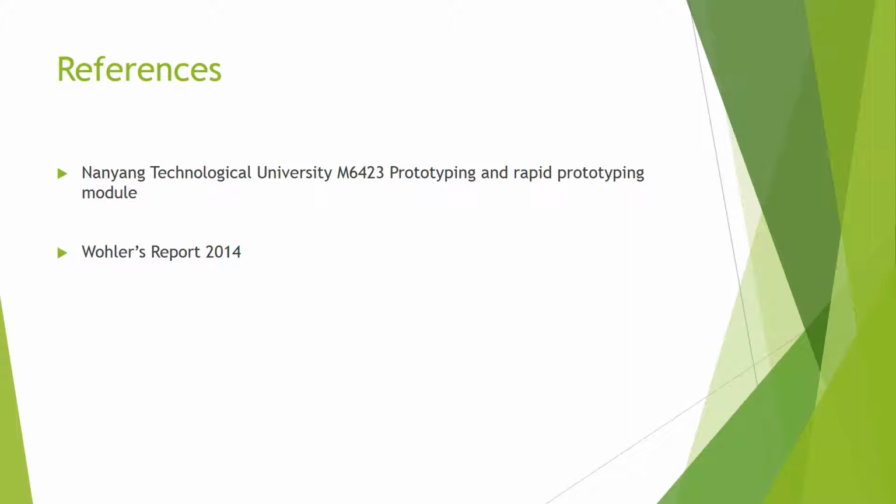The main structure of this course was learned from my master level module in the Nanyang Technological University, the prototyping and rapid prototyping module. Other useful information is the Wohlers report, which I think is still a very good report to understand the market of additive manufacturing.